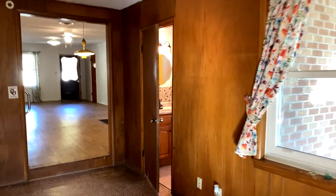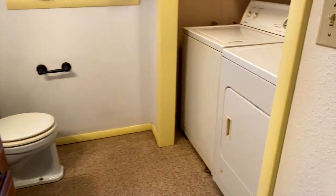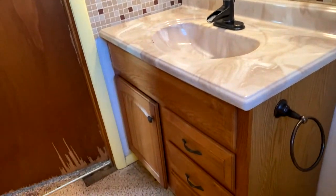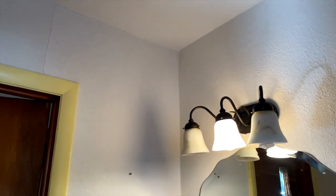There's the half bath, which could be an ensuite. Does come with a washer and dryer in here. And then again, back here, we do have a little bit more cracking going on. Brand new toilet, upgraded window, and then a new vanity in here as well, along with a new mirror and light fixture.